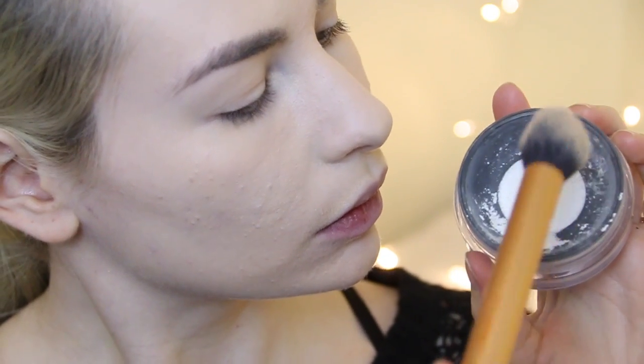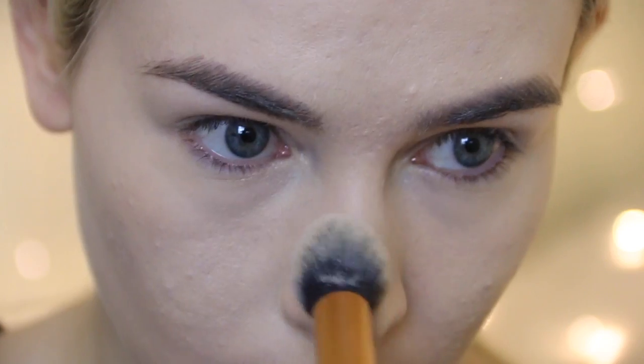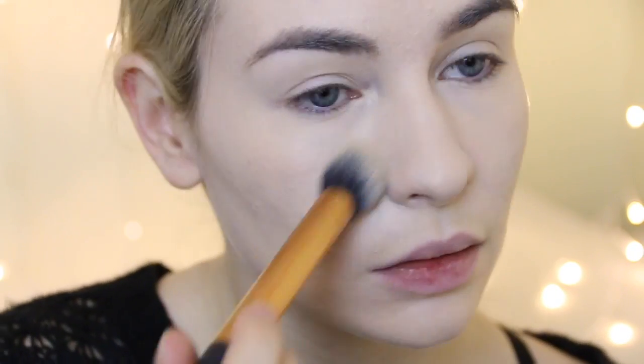To set this all in place, I'm going to be using a translucent powder. I've picked up the Makeup Forever one here, and I'm just patting that ever so slightly onto my skin, mainly under my eyes where I tend to get creasing, on my forehead, and basically over all the concealer we've just applied to really help it last and stay all day.